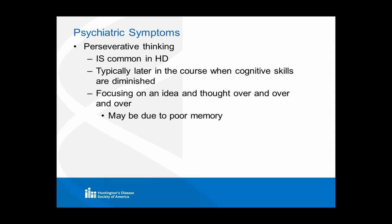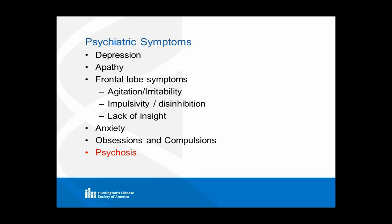It may be due to poor memory. So for instance, oh, I have a doctor's appointment today. What time is that? The answer, the appointment's at 10 o'clock. 5 minutes later, I have a doctor's appointment today. What time is that? So potentially it could be due to having a poor memory, but oftentimes it's also just what I call sticky thinking. It's similar to the obsessions that I talked about before, slightly different. It's not necessarily an intrusive thought that the patient thinks, oh, that's a weird thought, but instead they're just stuck on an idea, and it's not necessarily problematic for them. It can be problematic for the family members. They really can't get unstuck from those thoughts.